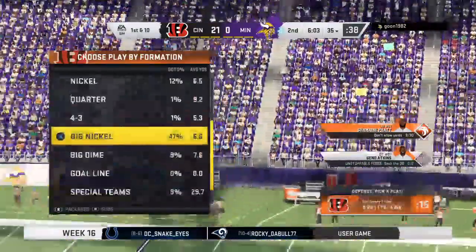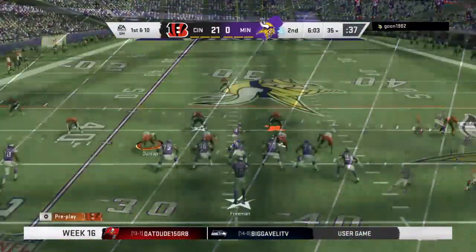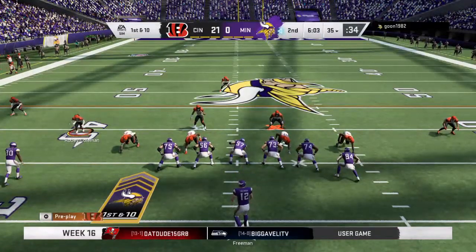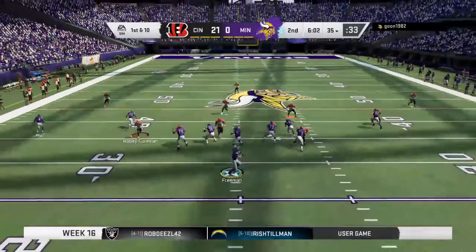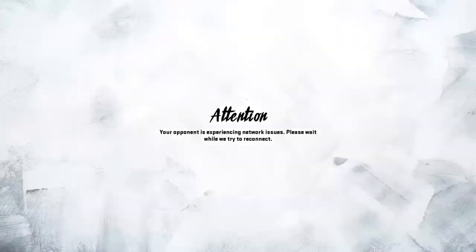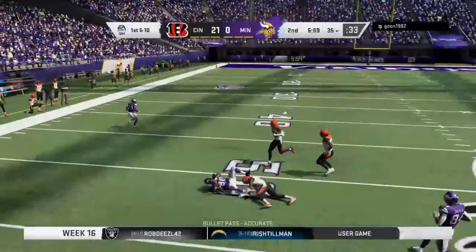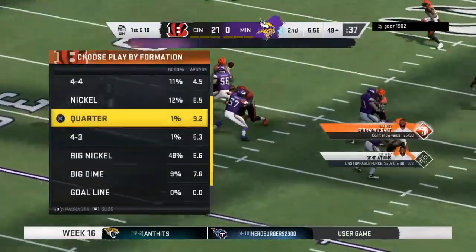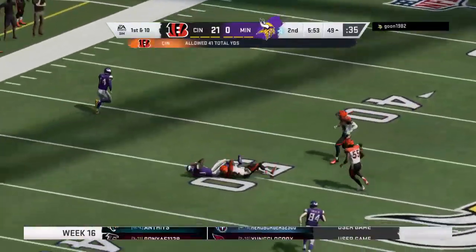51 yards on the punt there, and the Vikings will take over here, first and 10. Ball up to the 35 now as they come up on 1st and 10. Throwing to start the drive, Freeman, throwing left side, it's complete. It's a gain of 16, and the Vikings have the first down as well.